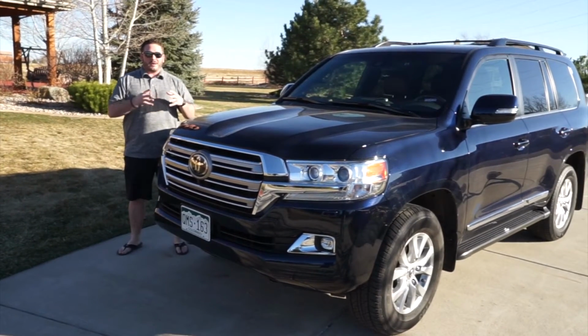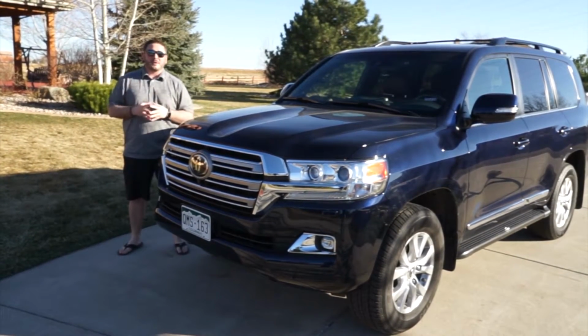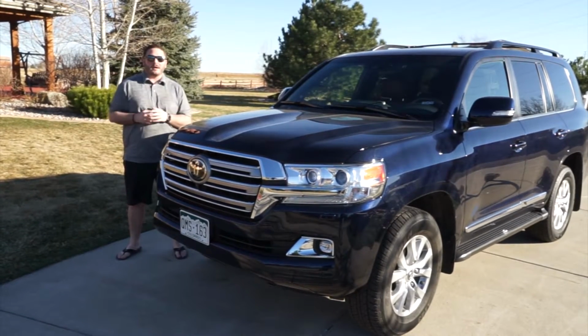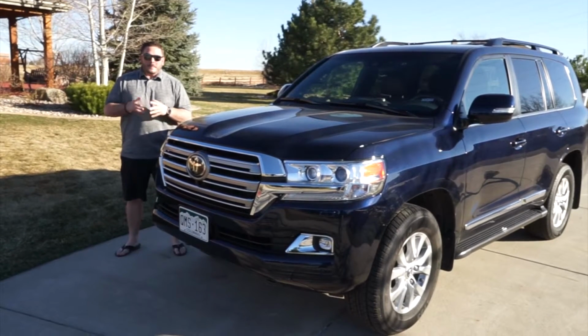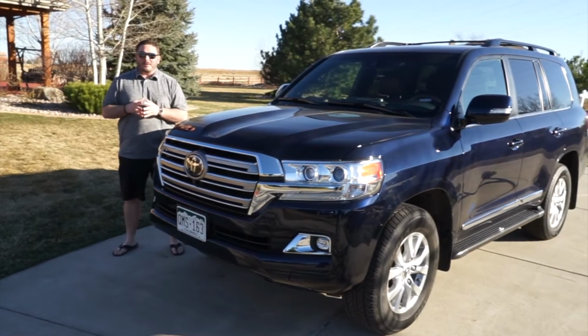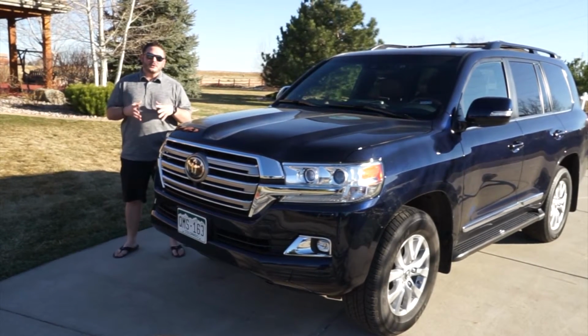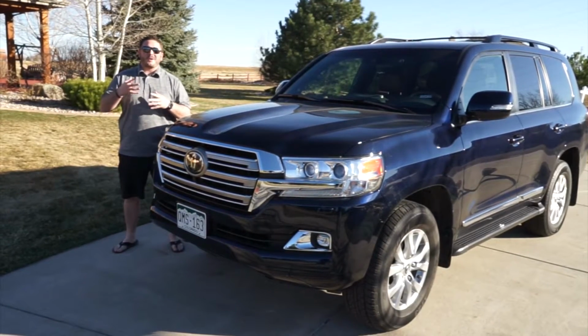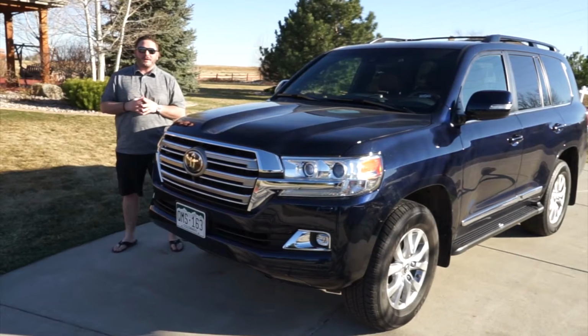Really like how they've added quite a few different enhanced technologies on here. They've added LED headlights, auto headlights, LED taillights. We'll get into that in just a second. The base price on this car is about $83,000 and some change. Once you add in the destination fees, it bumps it up to about $84,820, so just under $85,000.